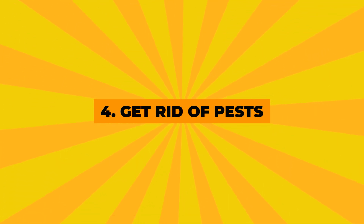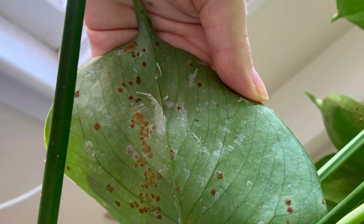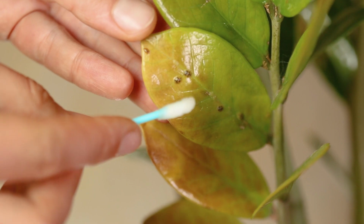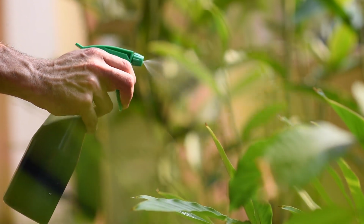Number 4. Get rid of pests. Monitor the leaves, particularly the undersides, and the soil weekly. If you observe sticky spots on the foliage, it may signal a pest infestation. If all other remedies fail, you can consider using insecticidal soap or neem oil.